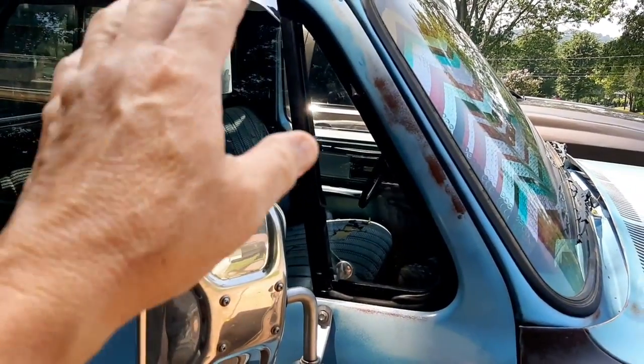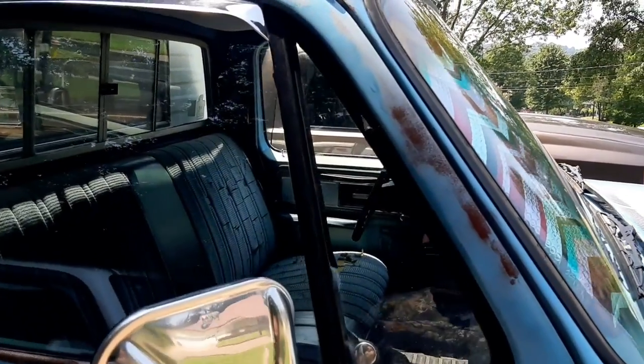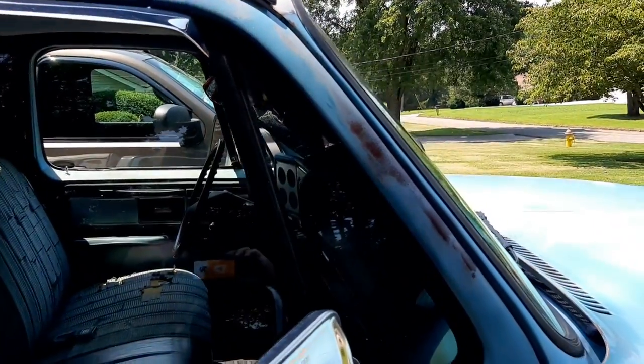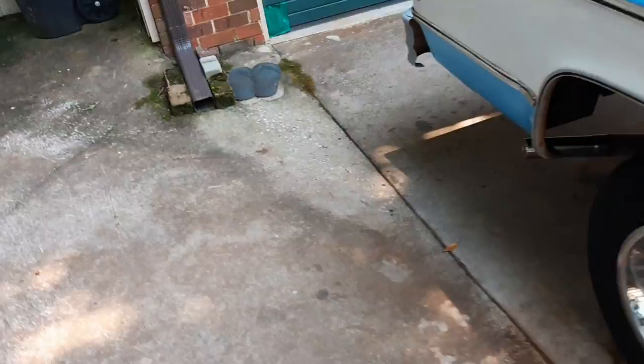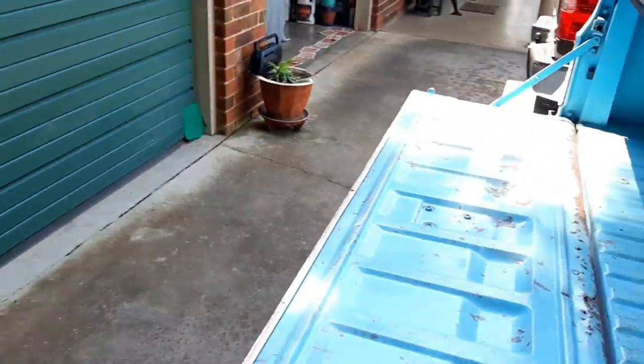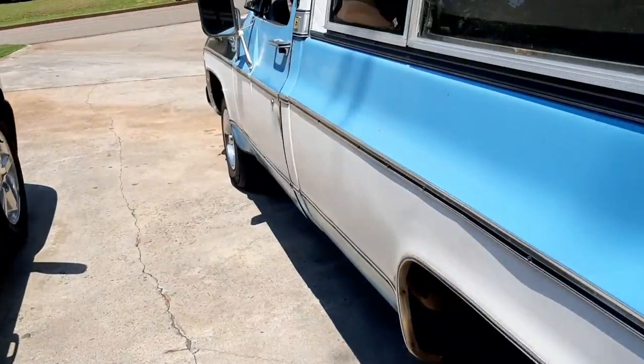Okay, guys, I've got it all blacked out and it looks better. Looks better than it did before, I'll say that. Anyway, I'll show you the other side. Like I said, I don't mean to bore you with this old truck. I truly don't.